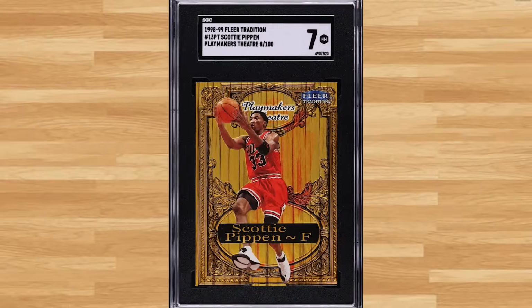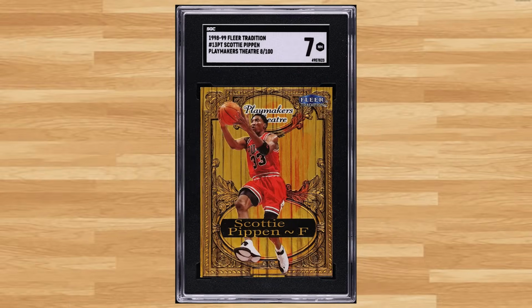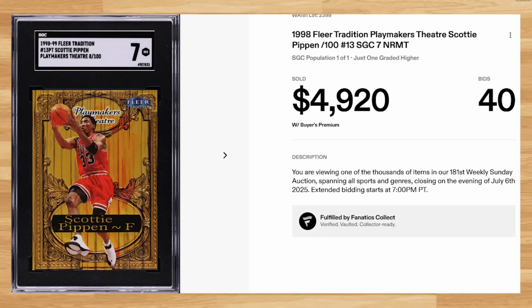Coming in at number 17 is this 1998 Fleer Tradition Playmakers Theater Scottie Pippen, card number 13. Serial numbered out of 100, this was an SGC 7 that received 40 bids, and it sold for $4,920.